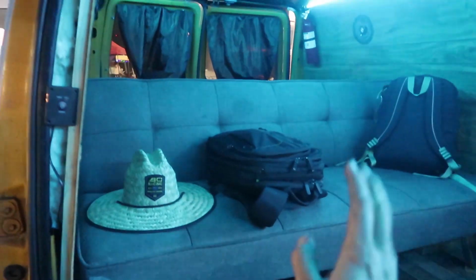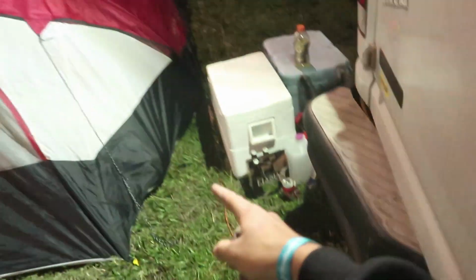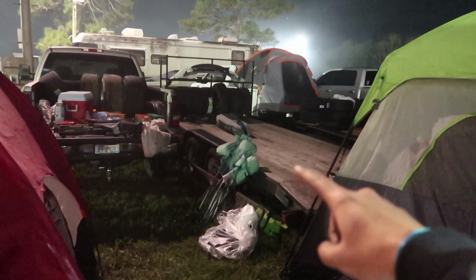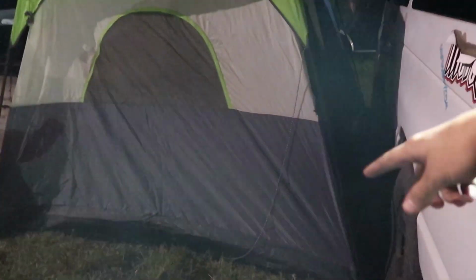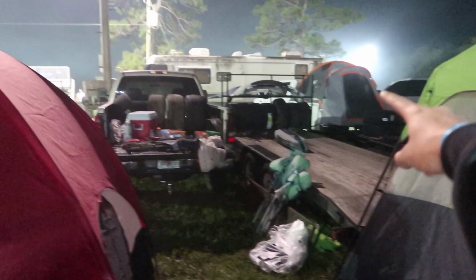We have 110 power from the track. We're plugged in right now to the track, and the cord goes under that way to that light right there, and that's where we're getting 110 from. And well, you guys have seen my toolbox, everything else in there. And then my trailer is right here. And a bunch of people have started putting tents all around. We got one here. There's gonna be a tent right there. There's one right here. Brian's sleeping over there.